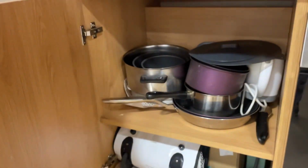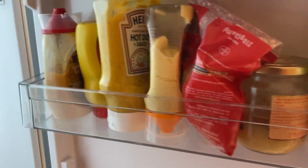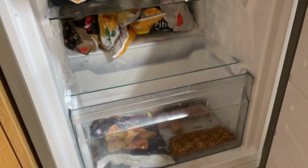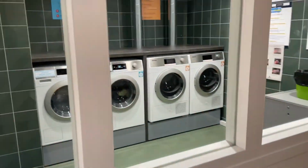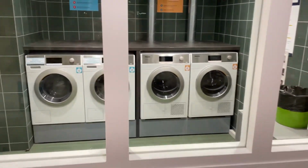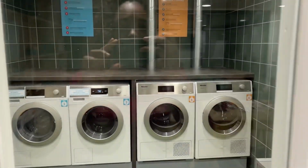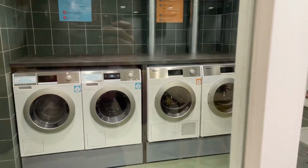Yeah. So this is the fridge. There's mayo, ketchup, jam, literally anything that you want. And here, this chicken, whatever. So yeah, that's basically all about the kitchen area. Oh, by the way, this is the laundry. It's on the left, so you can wash, dry, do whatever you want to do. But to use the laundry, you have to book on an app. I already downloaded it, it's called Wash Online. So yeah, that's just by the way.